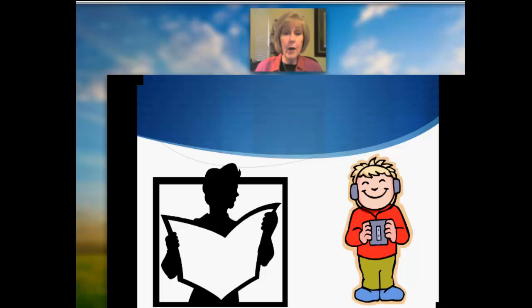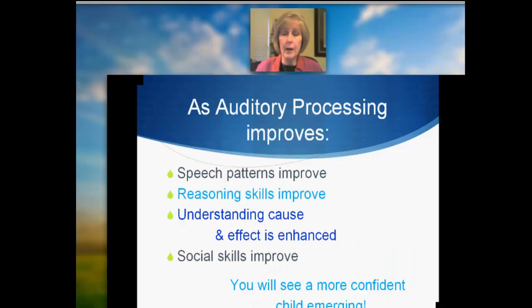There are also other ways to work on processing, because processing is practicing listening. You can read to your child for long periods of time, and when you are not able to take the time to read to them, they can listen to their iPod or a CD player with stories on it. We have a really cute one that we carry, a great story with all kinds of wonderful sound effects, called Axel Glinch. So you might want to check that out.